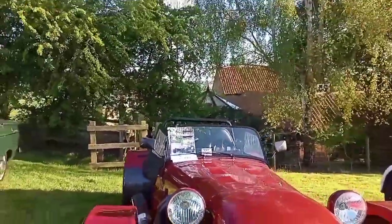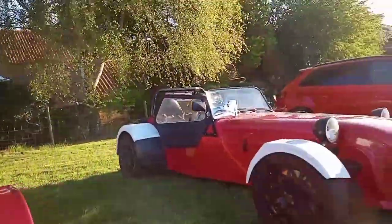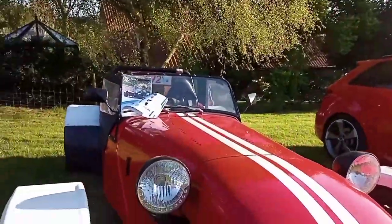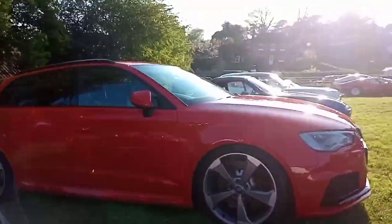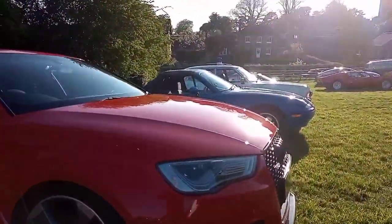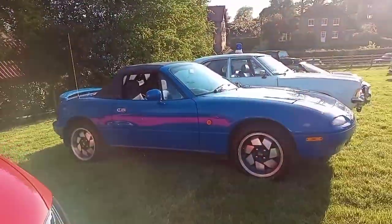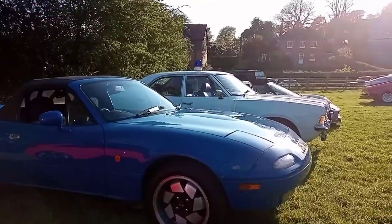We've got a Zero custom kit car alongside a second car of the same sort. Yeah, is it? And then we've also got a really nice Audi RS3. And then also a Mazda MX-5.